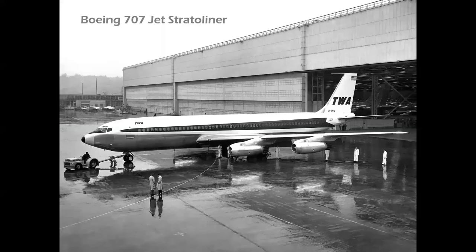And here it is. I love this photo. This is the rollout of TWA's first 707-131 straight pipe turbojet airliner. This was introduced into service in March of 1959 from San Francisco to New York. And the color scheme designed by Raymond Loewy, the pilots always said it looked like it was doing 600 miles an hour just sitting on the ground.